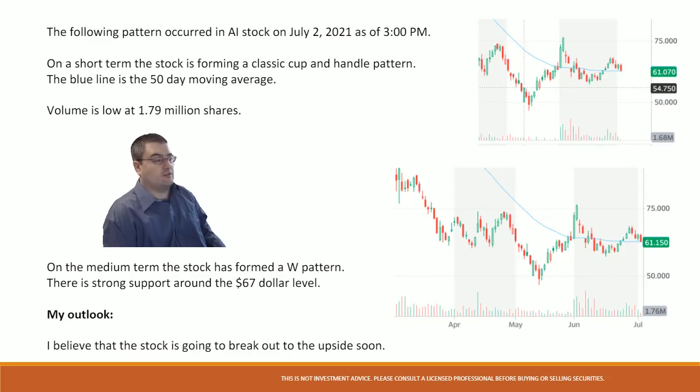To get into the technical analysis, the following pattern occurred in C3.AI stock on July 2nd, 2021 as of 3 p.m. As you can see right here, where I just drew the arrow, there's a handle forming, and right beside it is a cup. This is what they call a cup and handle formation, which usually signifies that in the future it's going to go up.